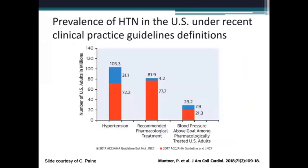And so what's happened? Well, what's happened is nearly overnight in 2017, as you can see in the left column here, an additional 31 million individuals suddenly had a diagnosis of hypertension. And of these individuals, an additional 4 million had a recommendation to immediately start pharmacologic management for hypertension. And among patients already on treatment, an additional 8 million immediately were felt to be suboptimally controlled.